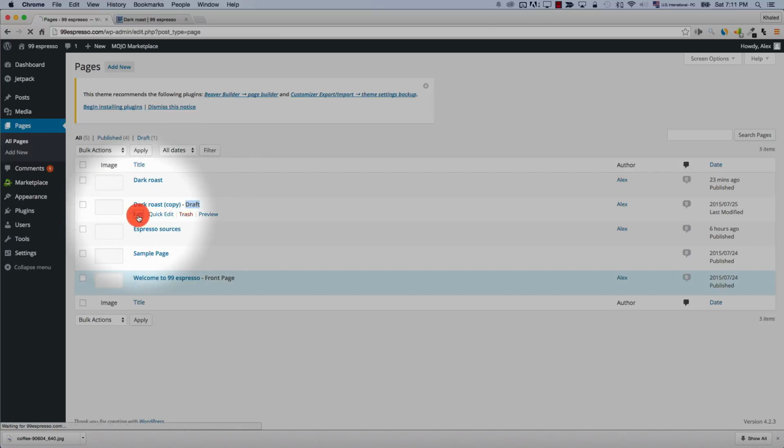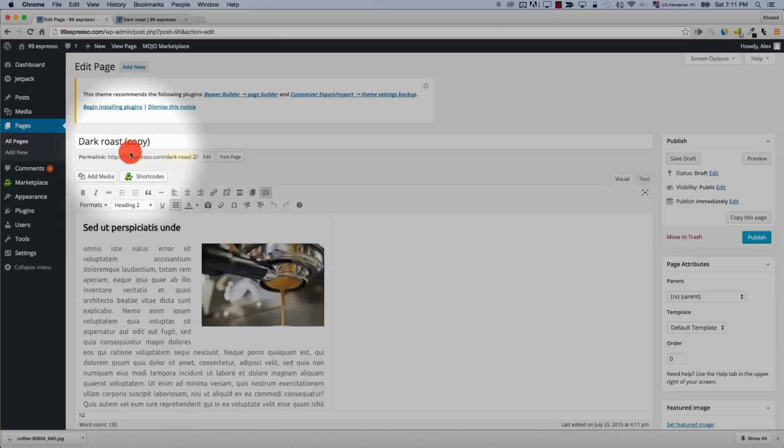So I'm just going to edit this new page. And I'm going to change the name from dark roast to medium roast. So I just changed the name from dark roast to medium roast. However, my permalink here still says 99espresso.com/darkroast2. This is the name that was given to the new page when it was copied by the plugin. So I need to change this name to medium roast.